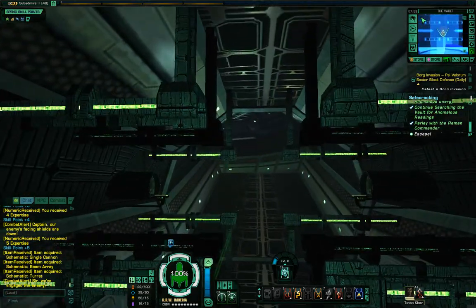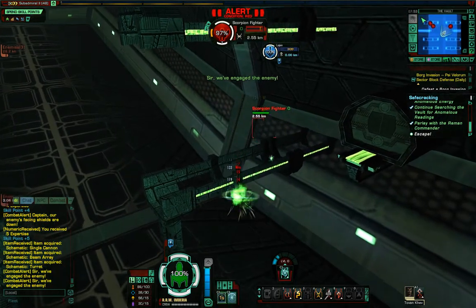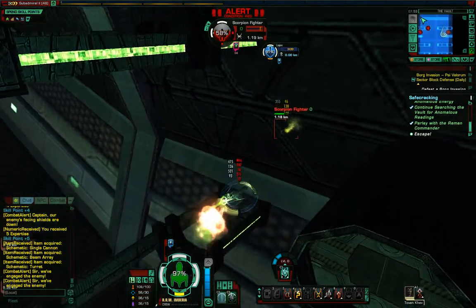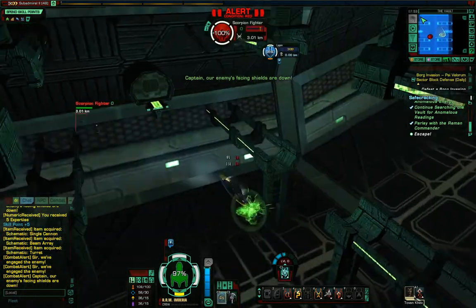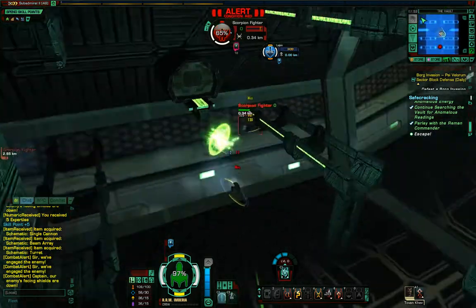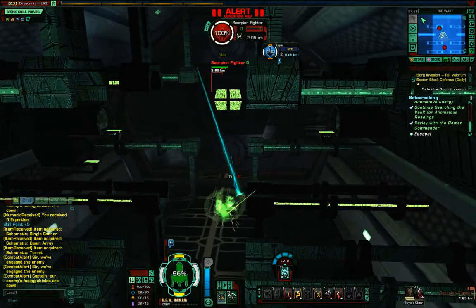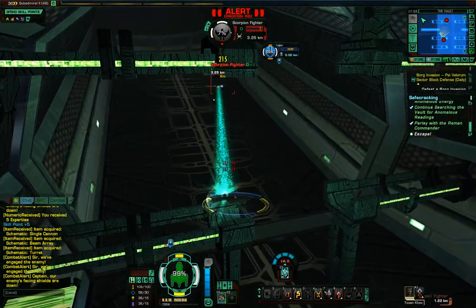There we go. And flee! Actually, I should be moving while cloaked. Shouldn't I? That would allow me to really just escape a lot more easily. Come on, die, you scum. How about you? You ready to die? Yes, one good hit while he's cloaking or two really takes down that hull. Now, let's finish you off first.